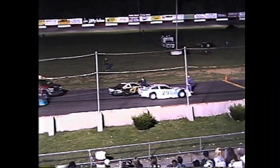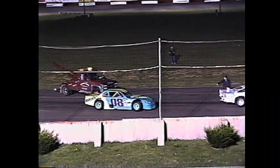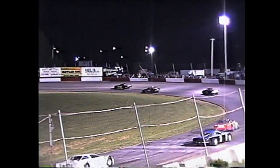Next up, we've got car number 08 of Randy Sward. And outside, your current point leader, Jimmy Kidd. Car number 2 is next. The fast qualifier this evening. No, I take that back. Yeah, car number 2 is next. The fast qualifier this evening, Donnie Gregory.